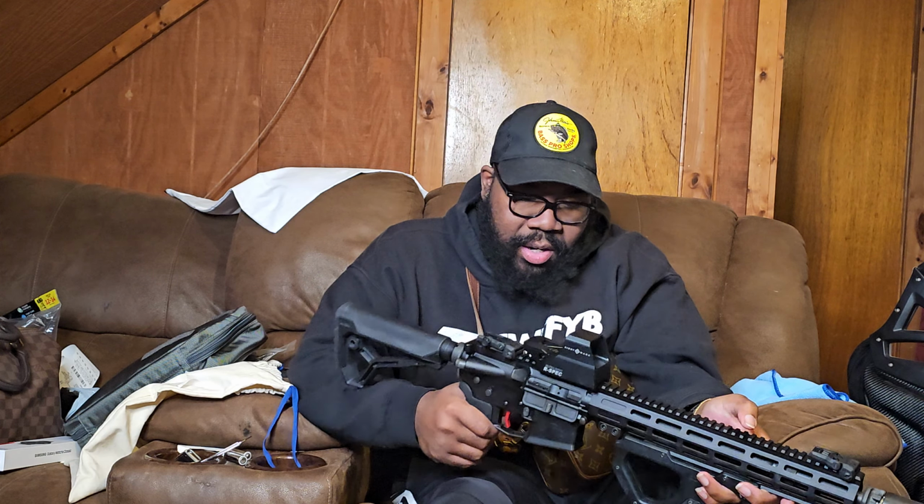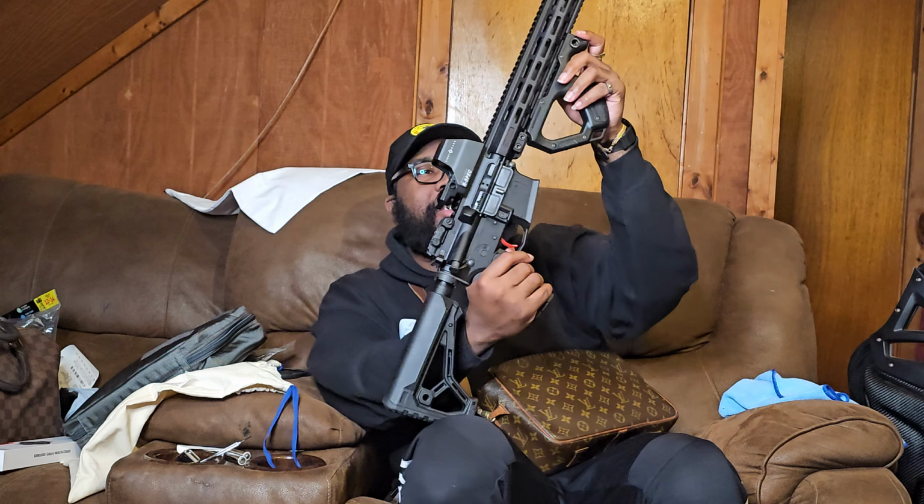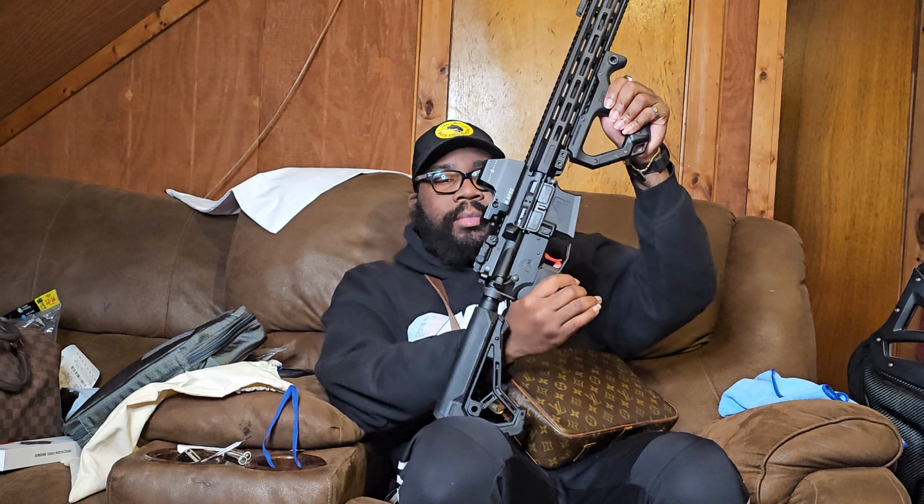Besides that, I don't honestly think there's anything else for me to, oh yeah, the Magpul modular grip, but literally that's it. I have maybe $300-400 more to put into this thing, and then that'll be it. That'll be my training rifle, loadout, setup, whatever.